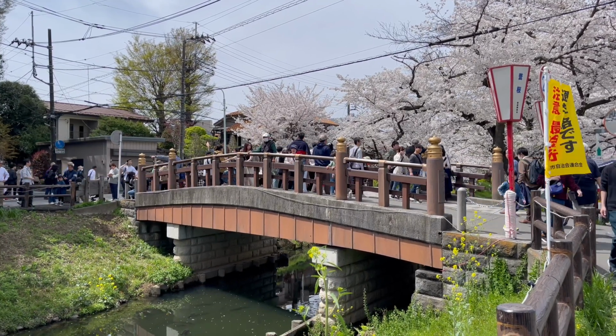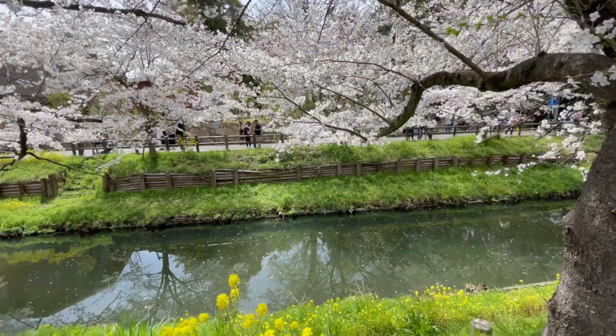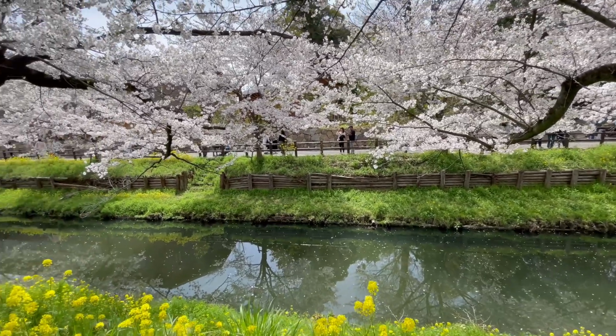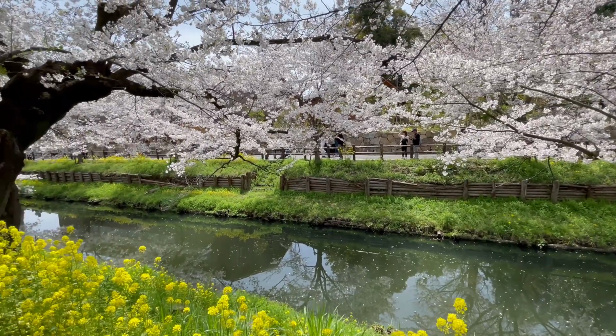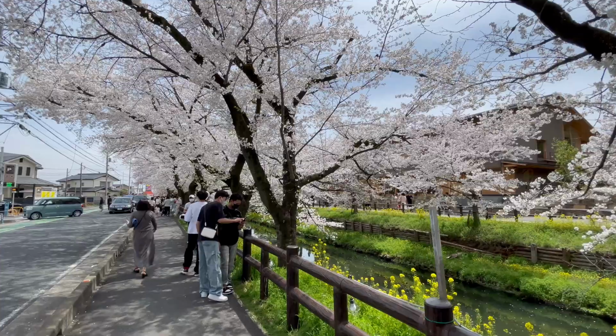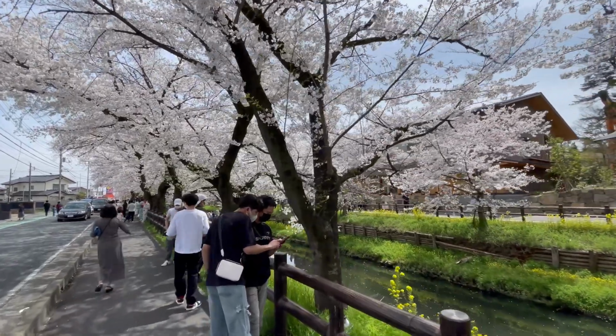This cherry blossom spot is famous among the locals, and it gains attention from foreign tourists thanks to social media. It's not really surprising, as it's really beautiful, and I was totally captivated. I had never seen such a beautiful and charming sakura spot like this before.